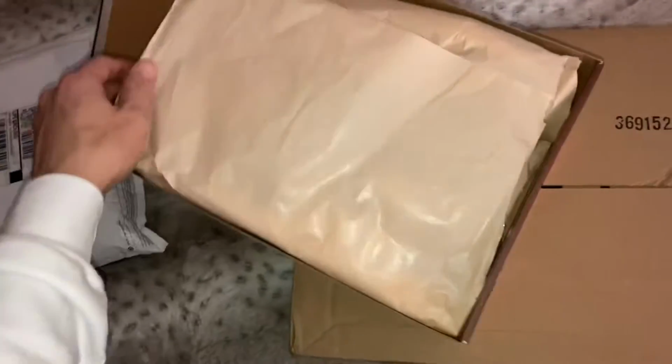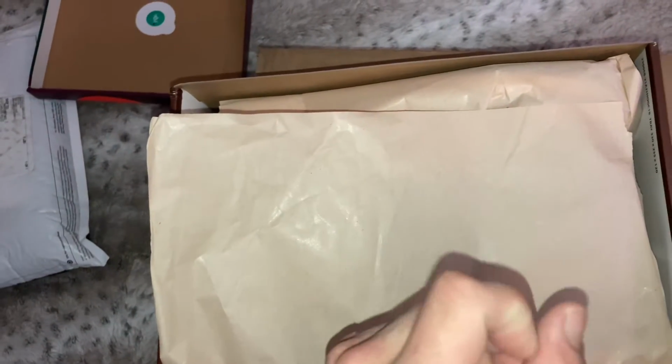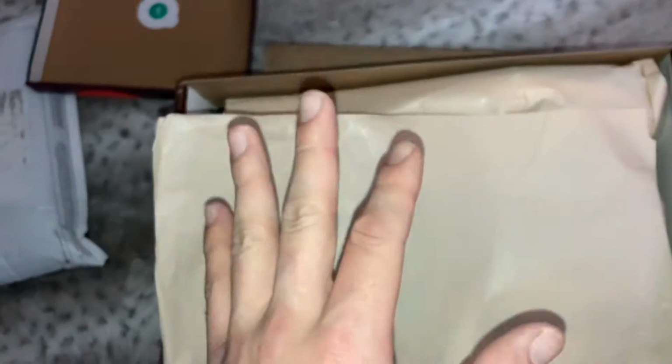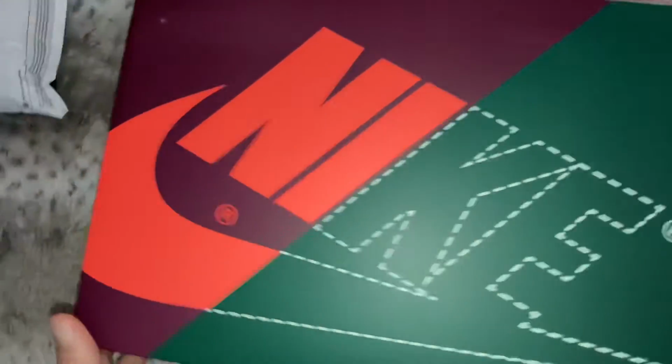But yeah, I'm planning to resell these. Retail was $170. You probably could get away selling these on eBay between $220 and $240 maybe. StockX, you're not gonna really make much, depending on your seller fees and stuff like that over there.